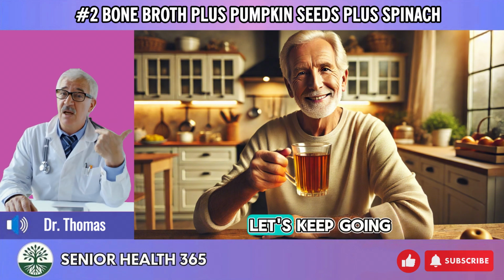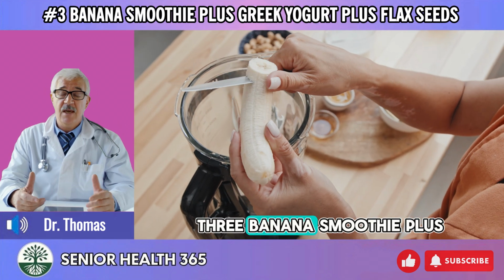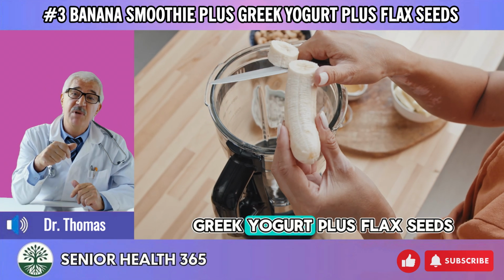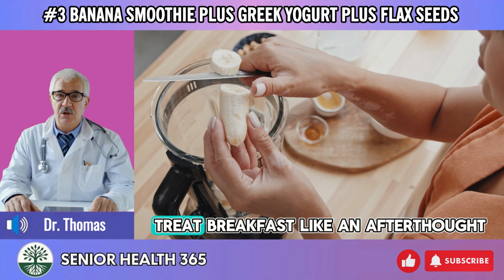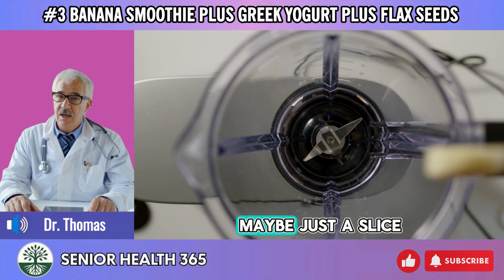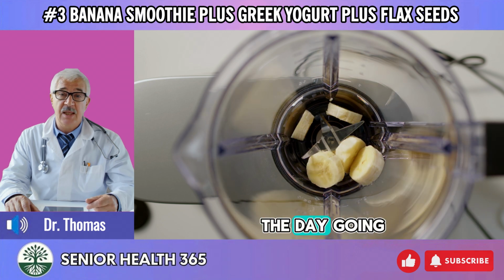Now, let's keep going. Number 3: banana smoothie, plus Greek yogurt, plus flax seeds. A lot of older folks treat breakfast like an afterthought. Maybe just a slice of toast. Maybe just a cup of coffee to get the day going.